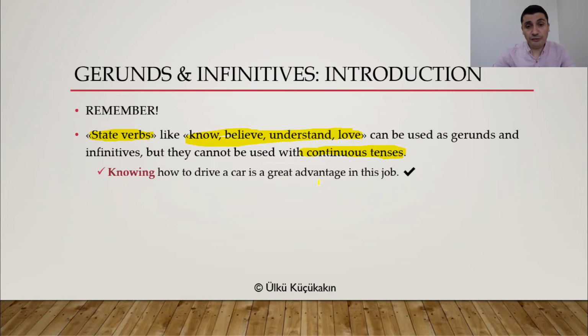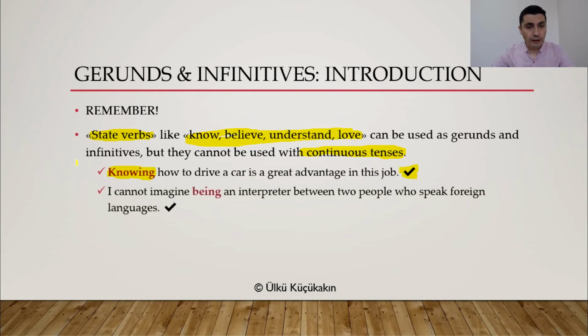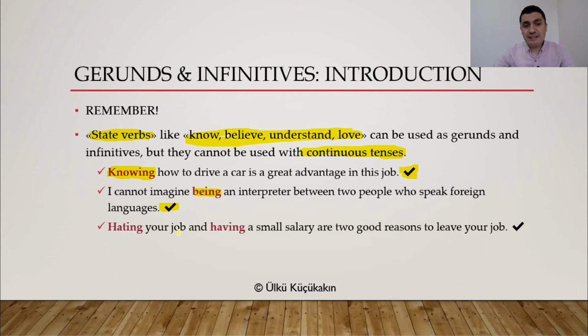Knowing how to drive a car is a great advantage in this job. Here, knowing is used as a noun in the subject position of the sentence, and it's fine. There's nothing wrong here, okay? Or, I cannot imagine being an interpreter between two people who speak foreign languages. Being is verb ing here, and there's no problem because it's used as a gerund. It's not a tense here. Or, hating your job and having a small salary are two good reasons to leave your job. Here, hating is a state verb, having is a state verb, but they can be used with verb ing because these are not tenses here, okay?